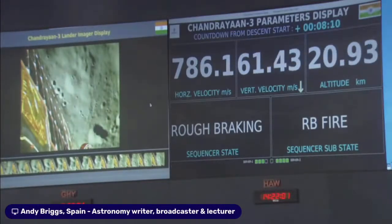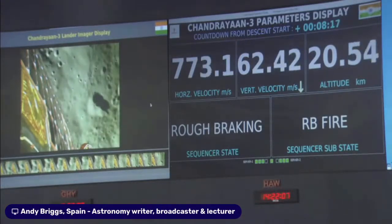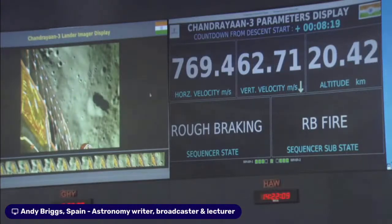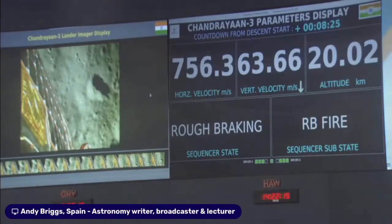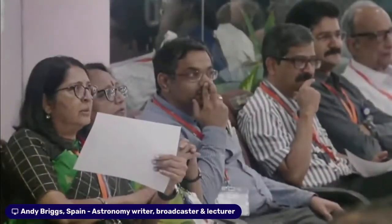So here we are, not the final approach yet. How long have we got to go? The plan is to land about 1:45. Touchdown is in 16 minutes, it says here, but that could be out of date, because I think my screen has frozen.